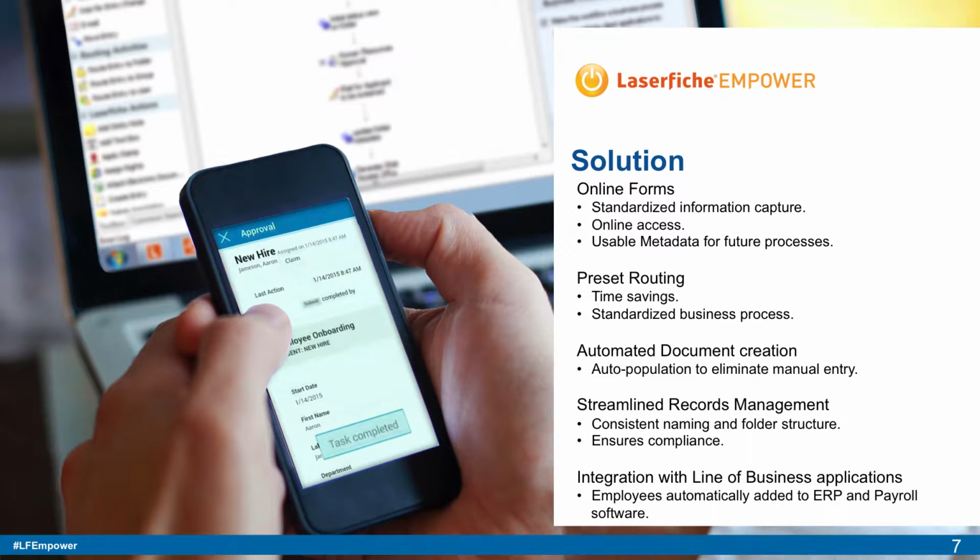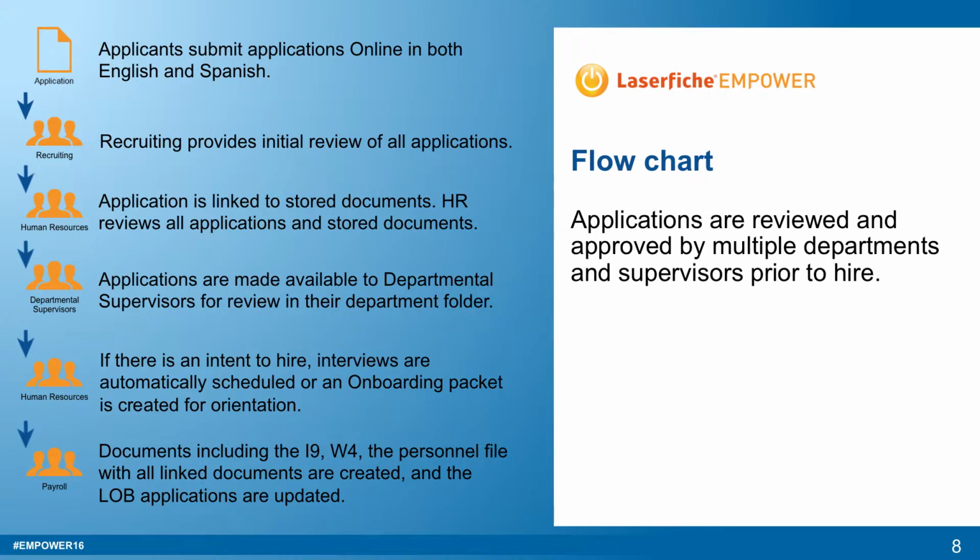Finally, Laserfiche is fully integrated with our accounting software. So instead of manually entering all of our data into Famous and Kronos, it's automatically integrated. Saves us a ton of effort, a ton of work. Now I'm going to turn it back over to Roy to talk about the technical parts.